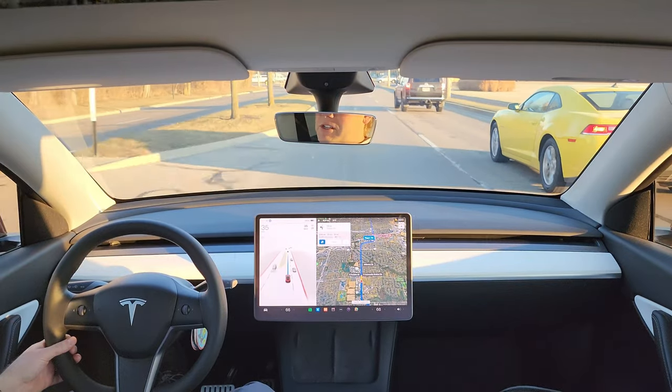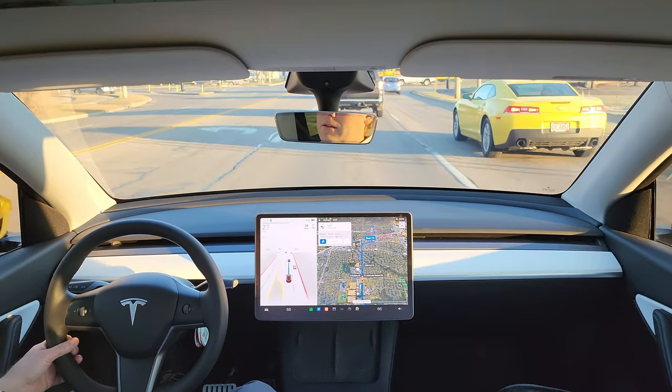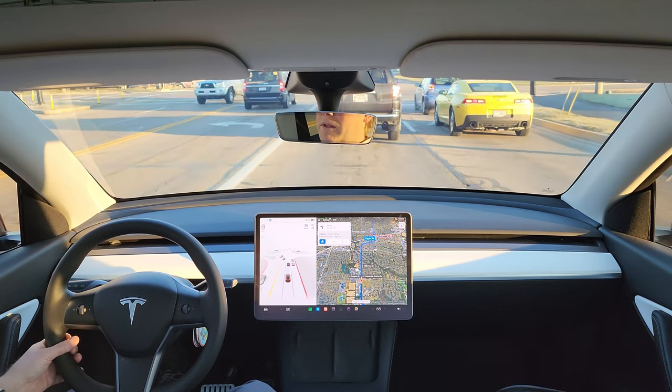So far, no interventions. It's going to see the car moving over. It should stop a little bit more quickly. And it stops appropriately.